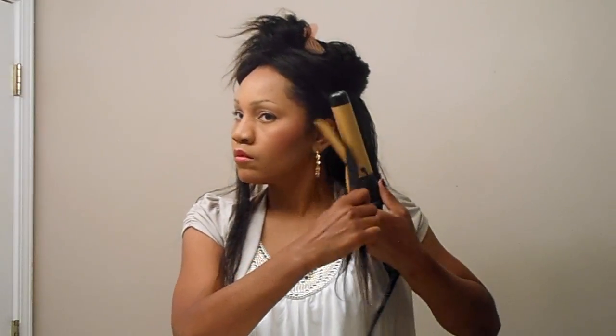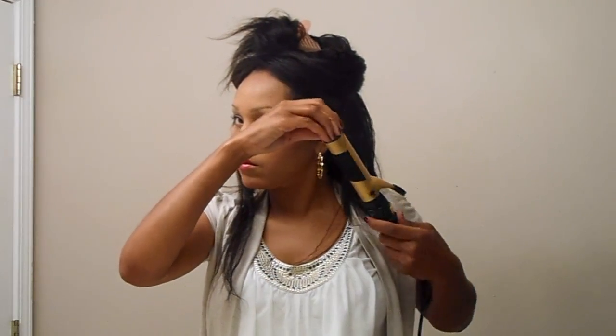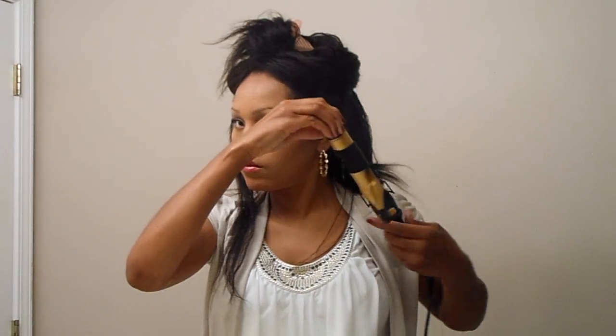So now that I flat ironed, I'm going to go back and section it off again so that I can curl it. And I'm just going to use my curling wand from Sally's Beauty Supply, nothing special. And I believe the heat setting is on 26 out of 30. So here I just wanted to show you guys how well this hair curls. I don't have any hairspray or gel or anything on it.